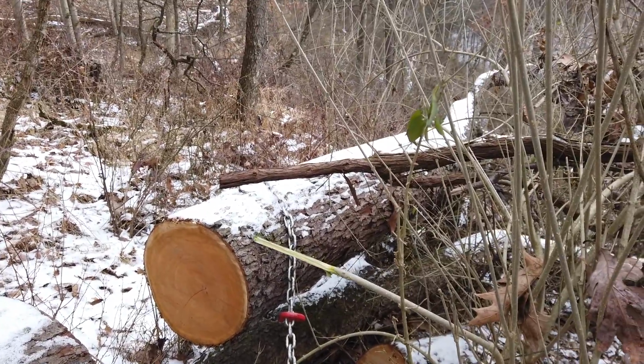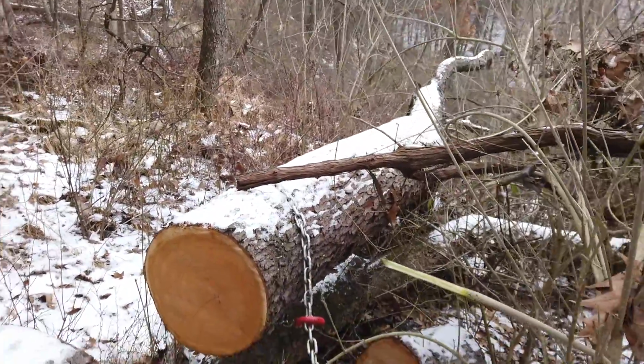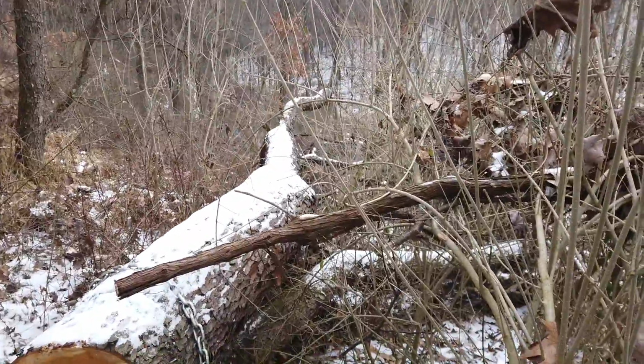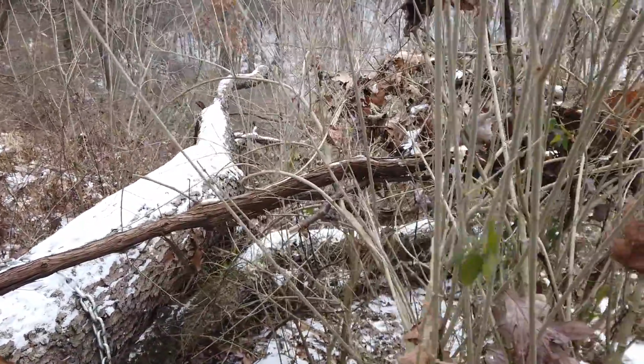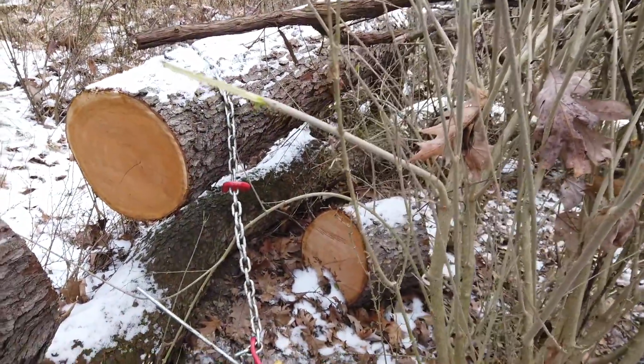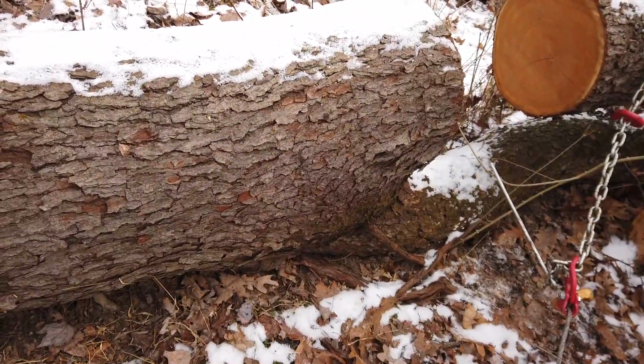Alright, this is going to be a pretty tough drag right here. I've got this big cherry, and I got this section cut off right here, but there's a whole lot of treetop down in there, and it's all tangled up with some other stuff. And then underneath it, where it's wide, there's a whole other section, and it's still connected to this log right here, and I'm going to leave it connected.